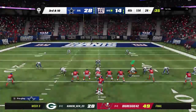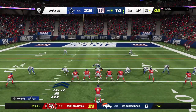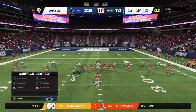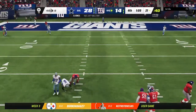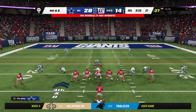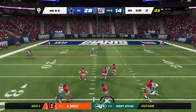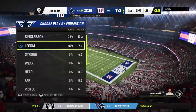Back-to-back incompletions, but we know this is definitely 4-down territory. Time not on their side. I don't think they want to try and get the 1st down in 2 installments. I think they got to go and get it right here, right now. To throw is Jones. Working the middle, and he's got it complete to Akins, the tight end. Desperation time now. Here's Jones. And it's incomplete. They cannot convert, and they turn it over.